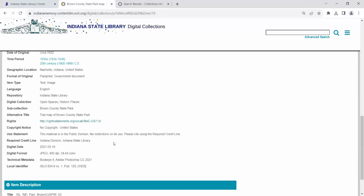Versus items and copyright, etc. We follow the rightsstatements.org website. If you've not seen that, you might take a look at it. We'll open this up in a new link, in a new tab.